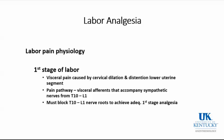So in terms of labor analgesia, you need to understand the physiology of it. The first stage of labor is caused by visceral pain due to that cervical dilation and the distension of the lower uterine segment. The pain pathways for that first stage of labor, the visceral afferents for the uterus and cervix, accompany the sympathetic nerves from T10 to L1. So early in labor, you need a block that extends from T10 to L1 to have adequate analgesia.